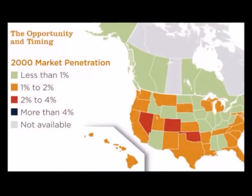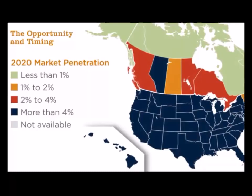So if you take a look at where we were in the year 2000, we had less than 1% market penetration for our services in North America. And in 2010, we just had a little over 1, almost 2%. And where we're projected between now and 2020, we're expecting to go well over 4% nationwide and even into Canada.